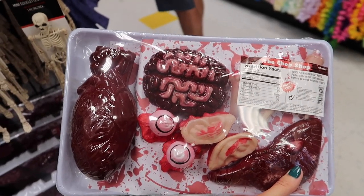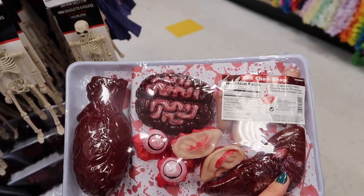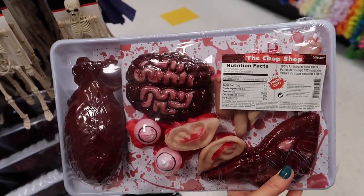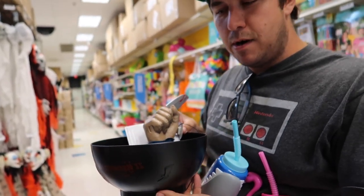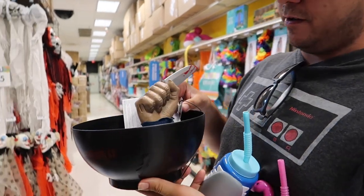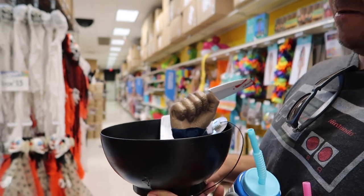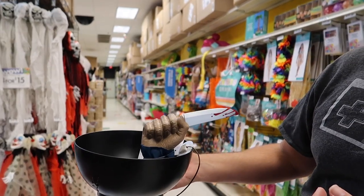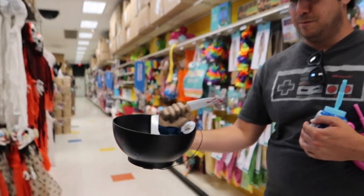Cool. Oh, wow. This is really cool. The Chop Shop. Oh, yeah. 100% all natural body parts. That's some good eatings, I'm hungry right there. Too. The most killer candy bucket award goes to Michael Halloween 2. Check this out. Okay, that's my favorite thing of the year so far. Cool. On the Spooky Channel. Oh my gosh.